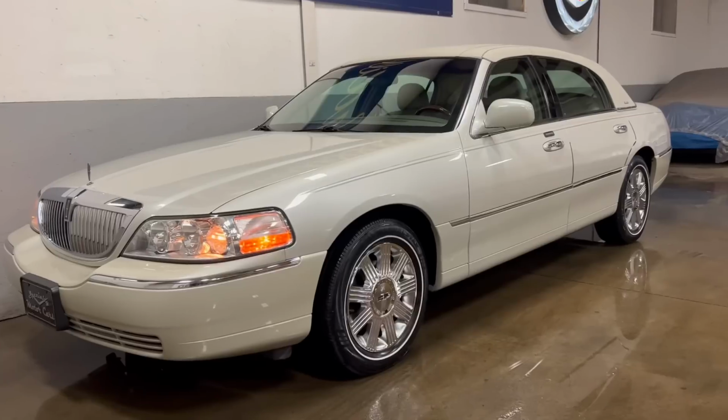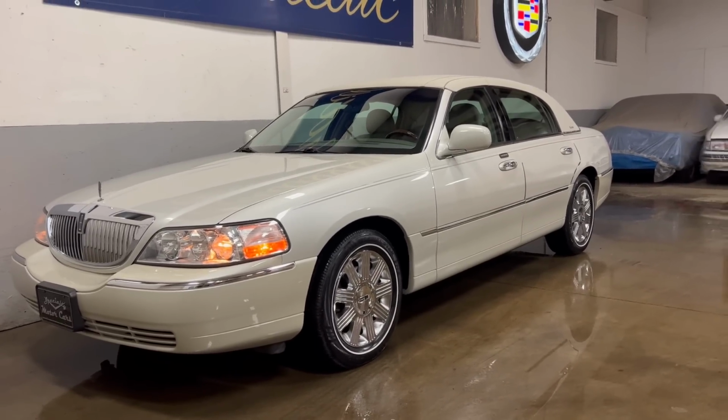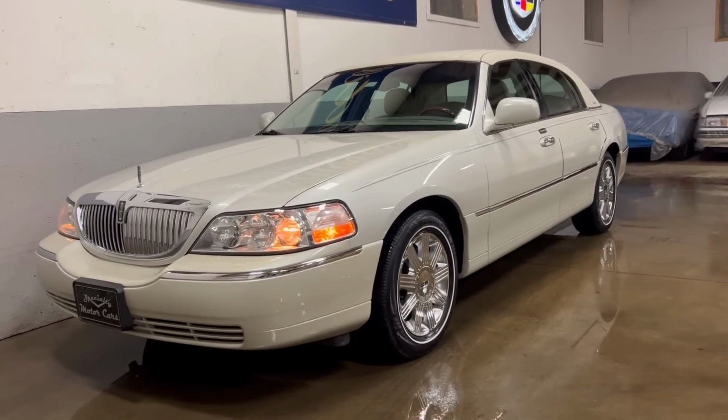I'm going to do a full walk around video of the car and tell you all about it here in this video. All the details, pricing, all that good stuff will be here. So let's take a look. Let's do a walk around, show you what this Town Car is all about. Let's get into it. And here she is, a beautiful 2004 Lincoln Town Car Ultimate Series.